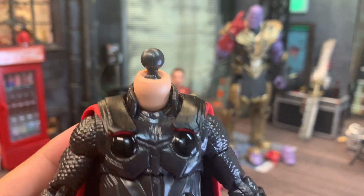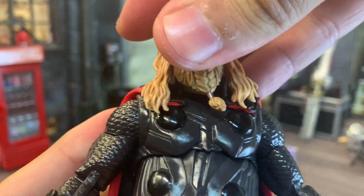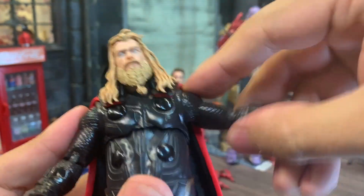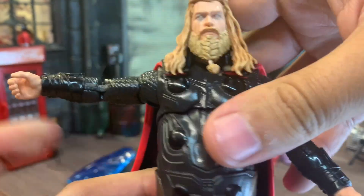It's a thick dumbbell and another dumbbell. The neck itself can move just a little. This is awesome. So the head is obviously hindered by the hair. Looking fantastic. Noticing my voice softens and I get lost in the details of the figures. I gotta try to stop that.